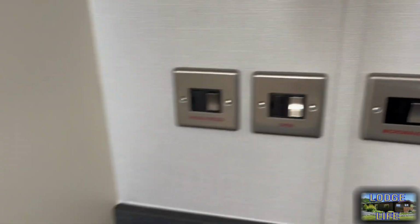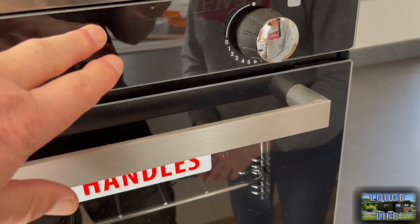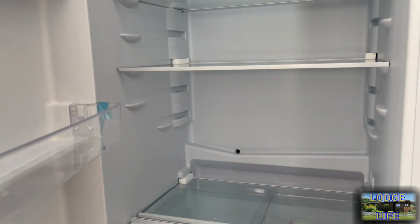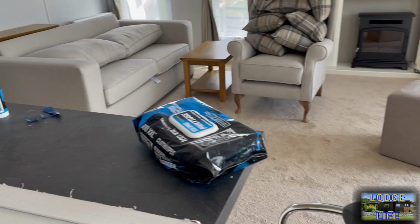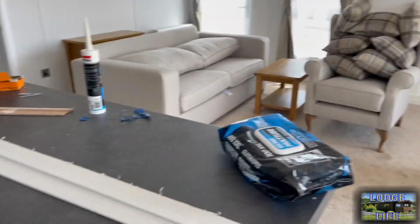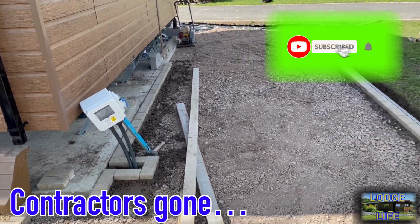Cool. Loads of switches and stuff, that's good. Nice Candy top. Wonderful. Plenty big enough for us, there is. Loads. I don't know why, but there doesn't seem to be any drawers. Must be coming separate, I guess. A little more done where the cars will go.